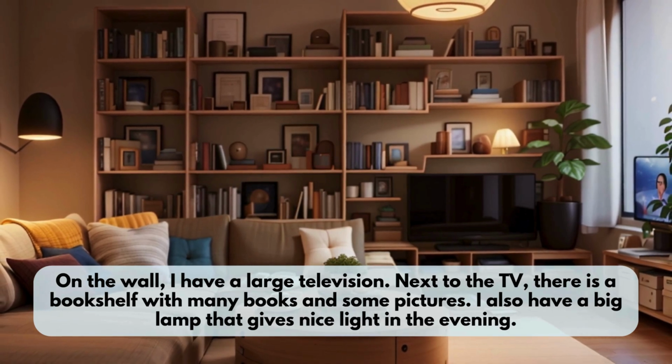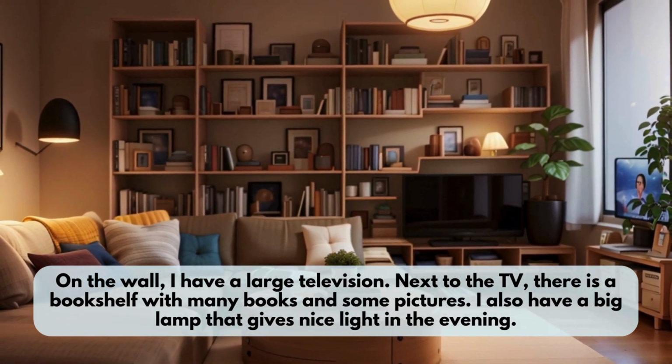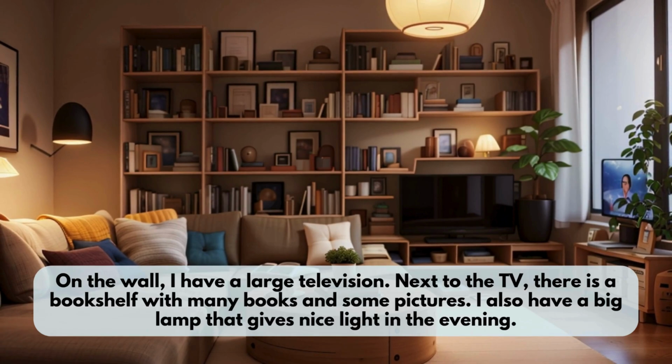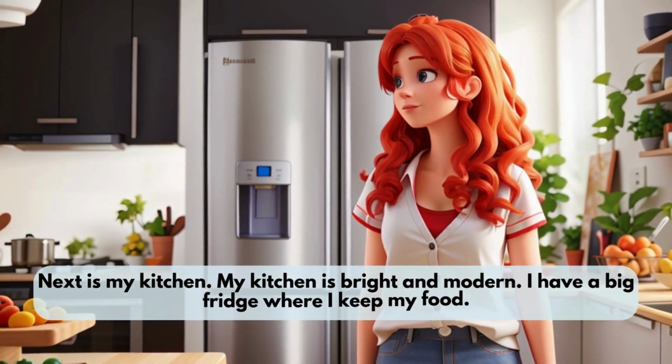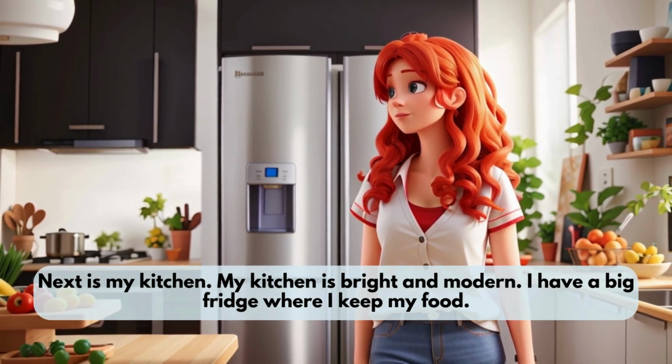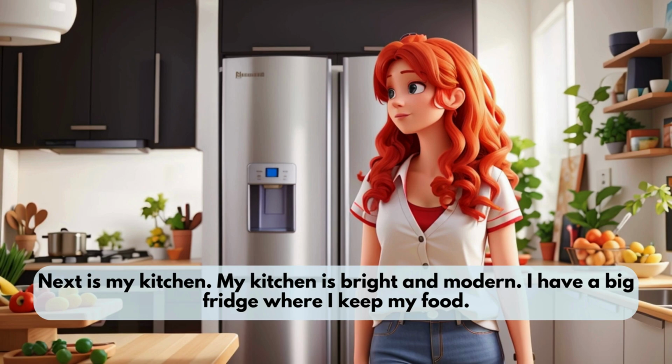On the wall, I have a large television. Next to the TV, there is a bookshelf with many books and some pictures. I also have a big lamp that gives nice light in the evening. Next is my kitchen. My kitchen is bright and modern. I have a big fridge where I keep my food.